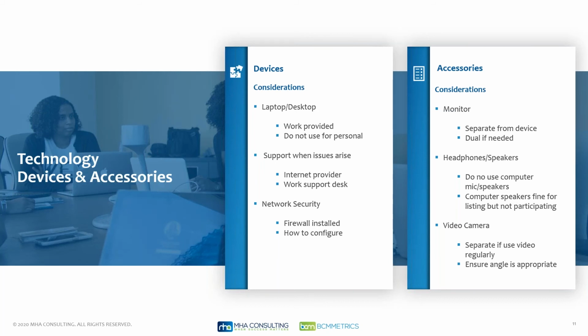We talked about the support issues, right? Internet provider, work support. All of this goes into the device issue. If it's a single device, you know how to support it. If it's a personal device, now it's Dell to HP to pick your favorite, desktop or laptop, with a different operating system and a different patch level, and all of those things become much more difficult for the support team to deal with. And then we've already talked about the security. Make sure that firewalls are on your device, or at least connected to whatever you're doing.